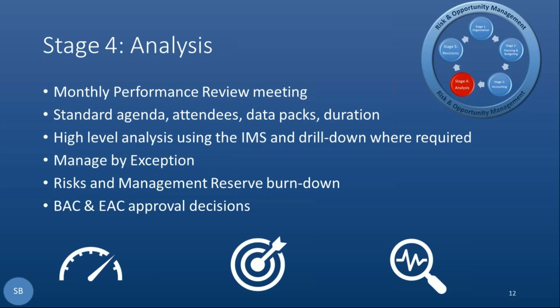And the other thing about EV is, because of the way it works, it tends to be a really good early warning system. You'll get examples where a control account or particular package of work will go off piste, as it were, and EV will highlight that really early. And although sometimes it's difficult, it's then having the courage to make some of those early decisions about what you are going to do about that.